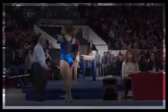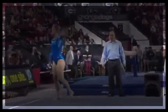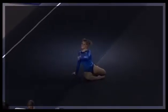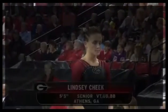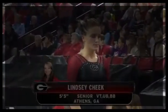9.775 is the score for Sarah Persinger. That'll count. Two to go for Georgia, Lindsey Cheek and Kaylan Earls. Kinsey going for her third and final pass of the routine. Round off back 1.5, punch layout half. Looks very solid. Great ending to a floor routine. So far, Kentucky looking pretty solid on floor. No doubt. Yeah, this has been their strongest event of the day.